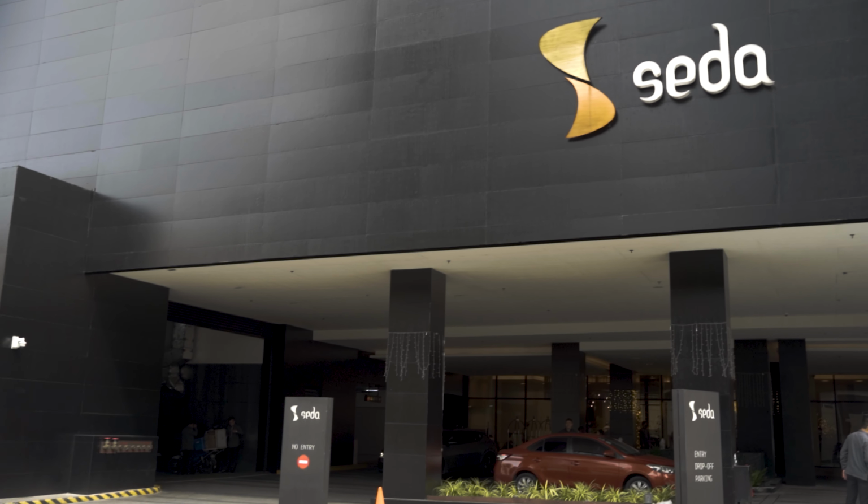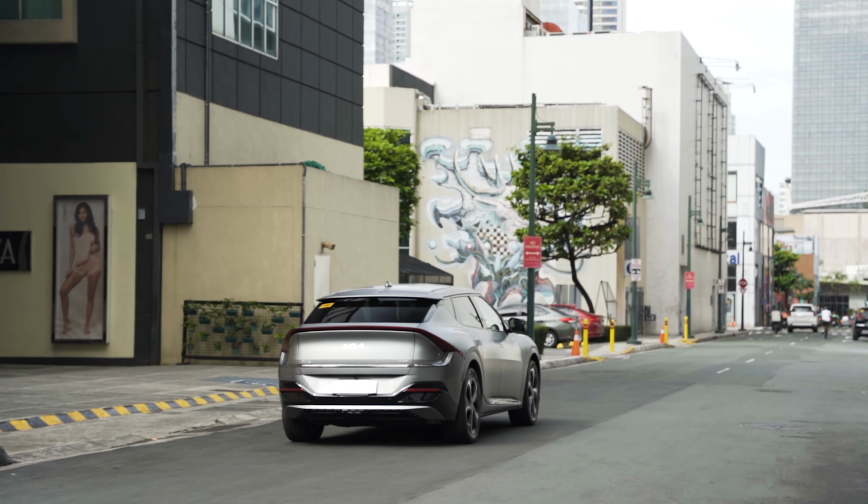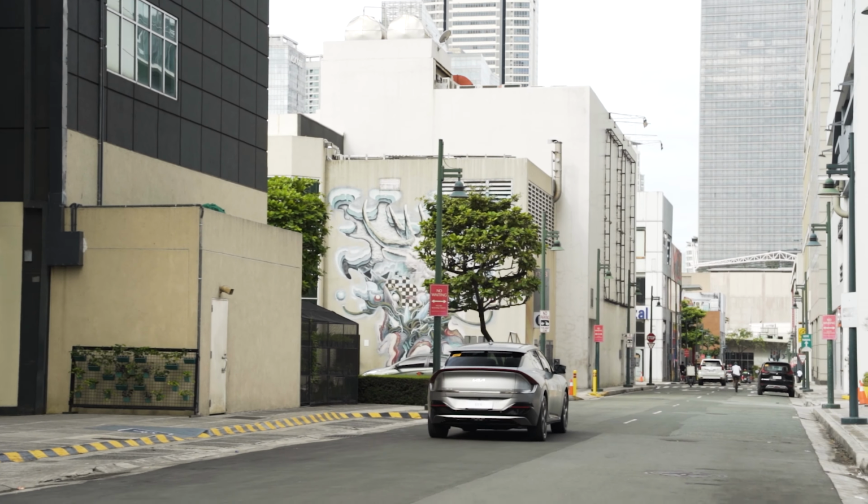So we've just taken off from Seda Hotel in BGC, one of the 21 locations where Ayala Land has actually put up their EV chargers. Now, for Ayala, they figured that the typical EV6 buyer would commute around 50 kilometers in one day. That would mean they will be using this all-electric vehicle to and from work. So it's like home to work and back again.